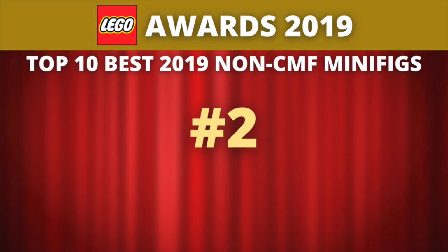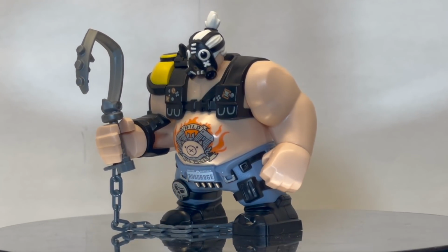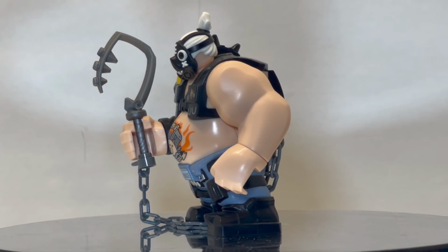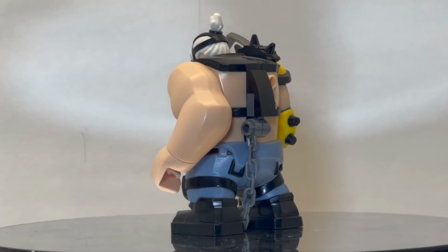And coming in at number 2, we have something that isn't really even officially a minifigure, because of course this is a big fig. Originating from the LEGO Overwatch line, this is Roadhog. And while I don't really know too much about the Overwatch game or lore, I just really love the look and feel of this character, featuring some of the most detailed molding and printing that we've basically ever seen from any LEGO figure whatsoever.